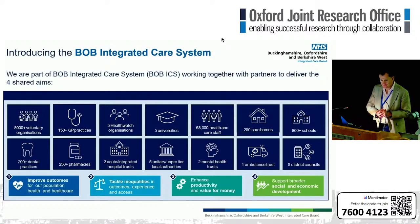Integrated care systems have really 4 key roles. One is obviously improving outcomes for our population. Linked to that, tackling health inequalities. Absolutely a major focus for us, and I'll come on in a second just to highlight some of the health inequalities that we have within our system. Quite marked health inequalities, actually, given the fact that people often think of our patch of the country as being very affluent. We are affluent in many parts, but not universally so. We also have a responsibility to enhance productivity across healthcare and also deliver value for money. And then linked to that, supporting the broader social and economic development of the geography we serve.